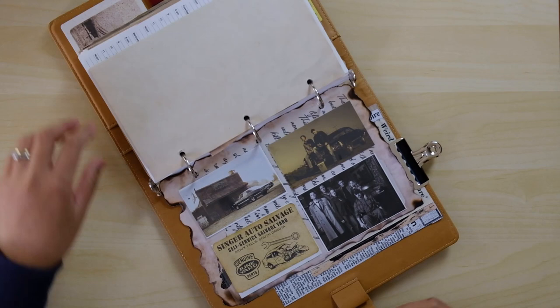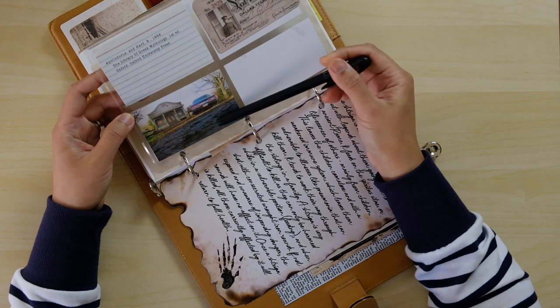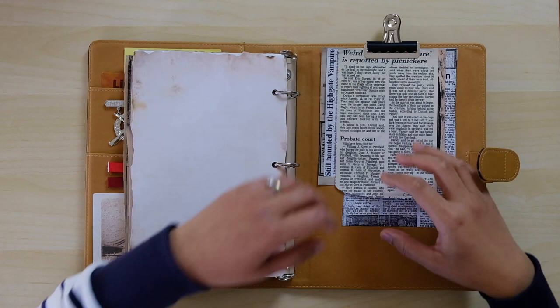Here's an assortment of photos and cards. There's Sam and Dean. Their very memorable group photo. There's the Harvelle's Roadhouse with Baby parked outside. Singer Auto Salvage. That one's Lorleen's. That bar in Alaska run by the Goddess of Luck, if you remember it from the last season, I think. And some other ephemera. Here's a burnt-out page about the Striga. And lastly, some news clippings, etc.